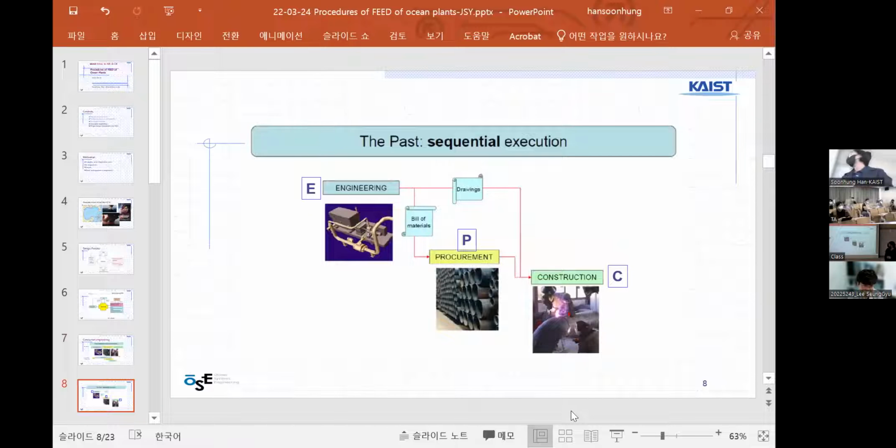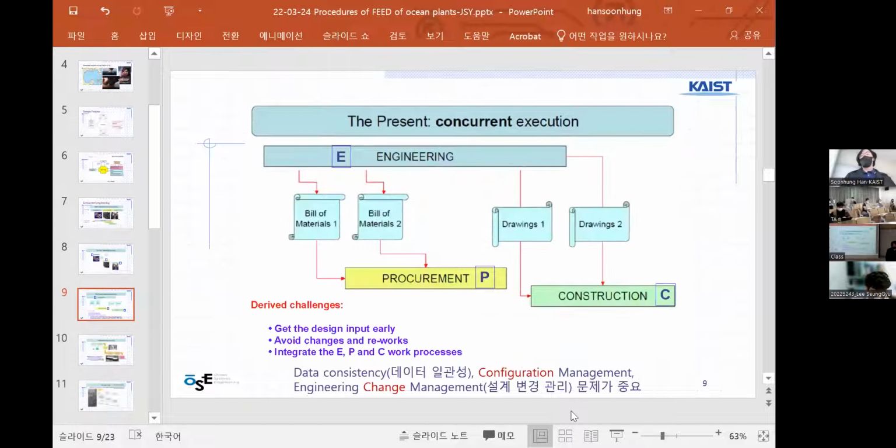Yeah, this is more detail about the past sequential execution. You can see the engineering team sends the bill of material to procurement to buy the materials and sends the drawings to construction after procurement. But now it's more or less something like that.